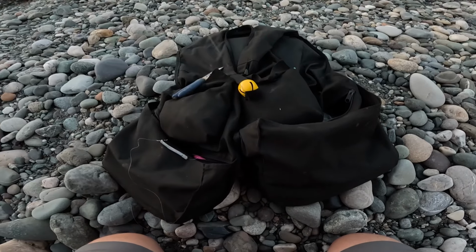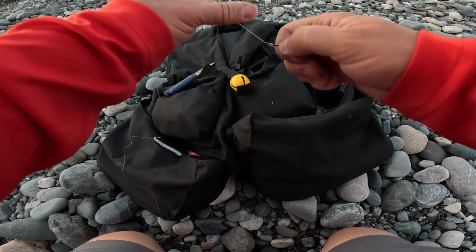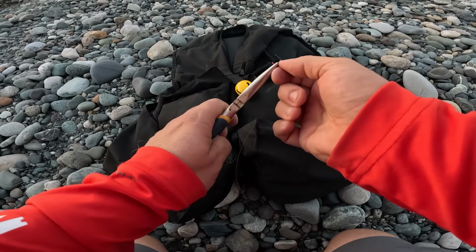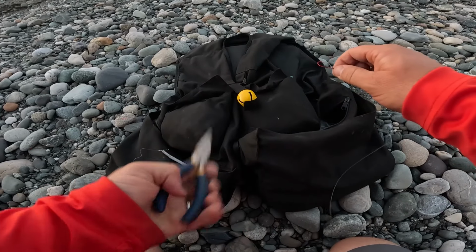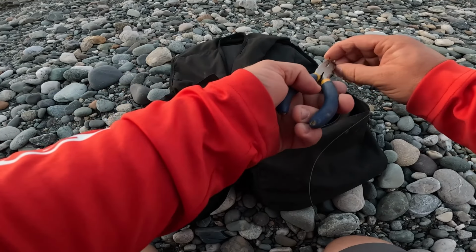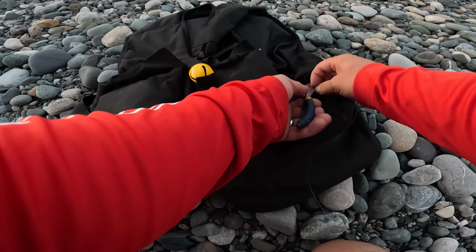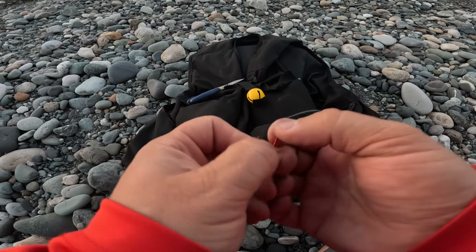And always wet your knots. Wet it. Pull it tight. I always grab the hook with my pliers. Give it a good pull. There's some excess line there, so I will trim this off. And again, make sure you watch your mess, so trim it off into your bag. Okay, that is your bait loop.